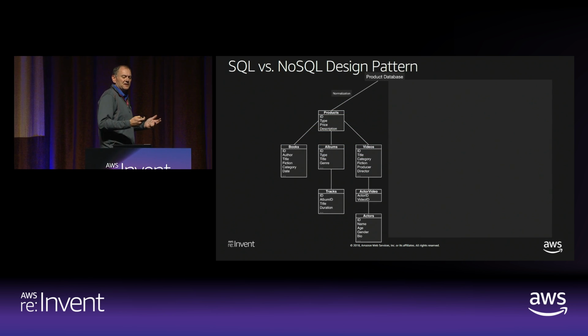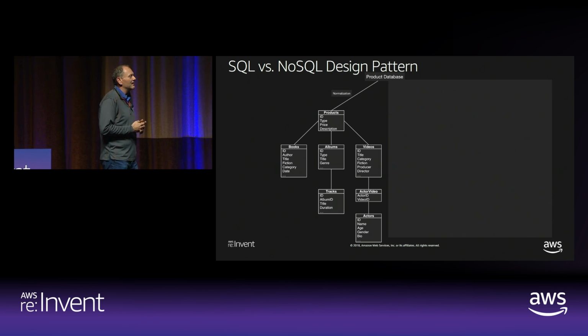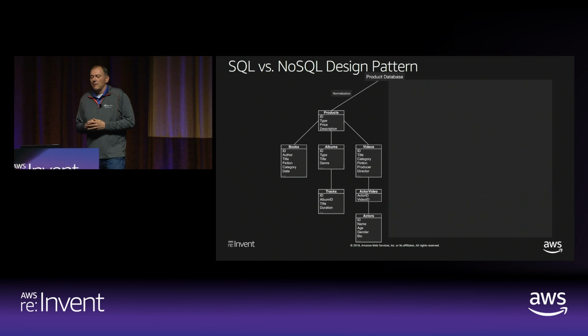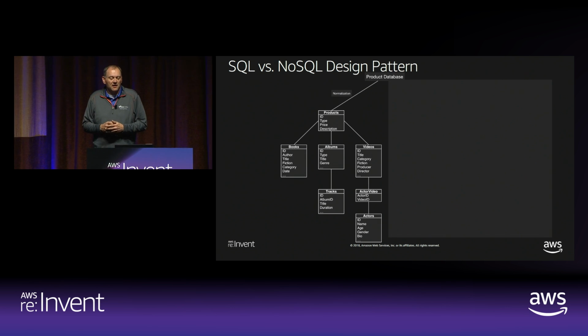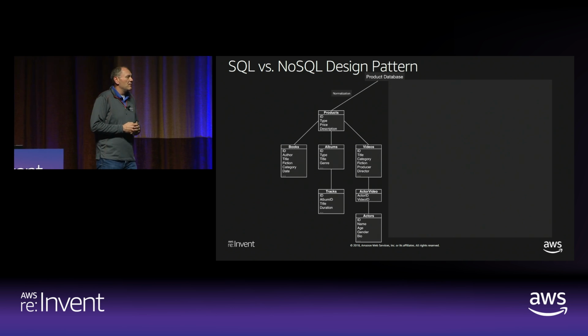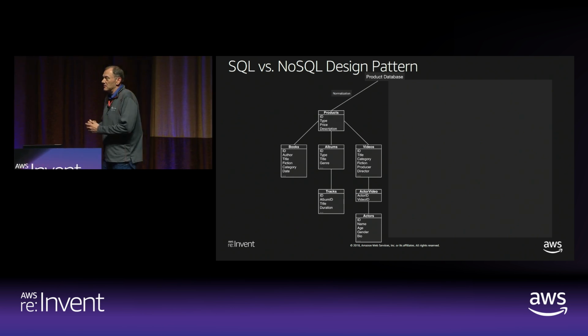So SQL versus NoSQL. Typically, in the past, this is how we maintained relational data in a relational database. And this is an example of a product catalog. We have all of the common relationships that we would expect to see in a relational database. A one-to-one relationship between products and books, albums and videos, one-to-many between albums and tracks. We have a many-to-many between videos and actors, because actors can be in many videos.